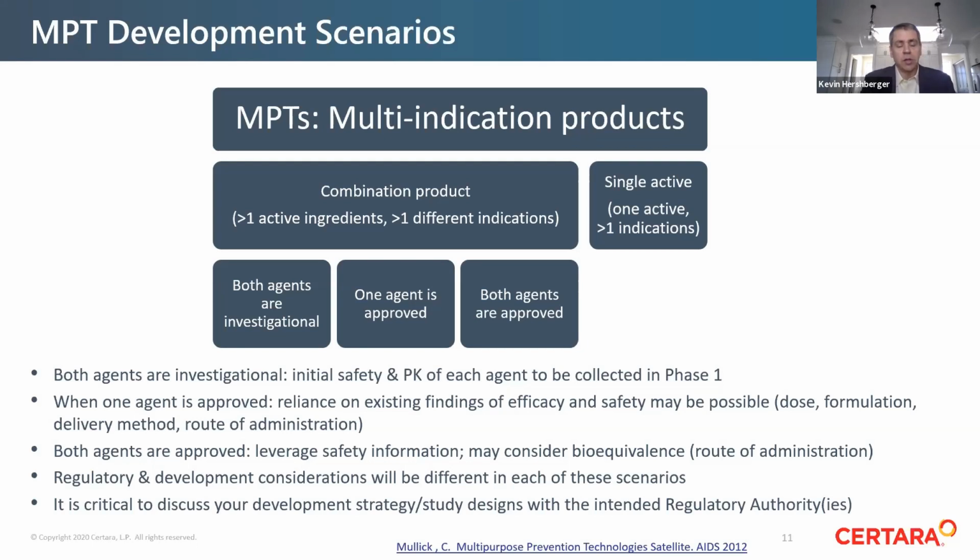For instance, with regards to both agents being investigational, your safety and PK for each agent individually need to be collected in phase 1, meaning you shouldn't jump right into phase 1 with your multi-purpose prevention technology. It needs to be characterized individually. When one agent is approved, you may have the opportunity to rely upon literature data that's available for efficacy and safety, and you may be able to bridge. But again, have discussions with the agencies to make sure that there's alignment. The same holds true when both agents are approved, leveraging safety information, and you could also possibly consider a bioequivalence approach.